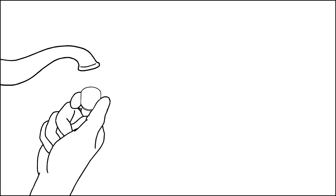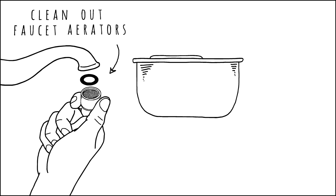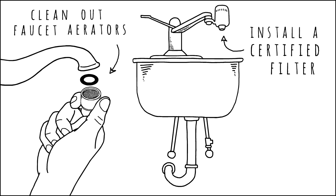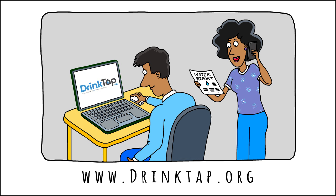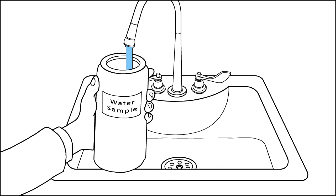You should also clean out your faucet aerators because they can collect lead particles. And you can even purchase a home filter certified to remove lead. If you do, make sure it is properly maintained. Contact your water utility for additional details or visit drinktap.org. You can also have your water tested by a certified lab to see if lead is present.